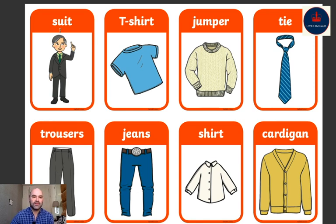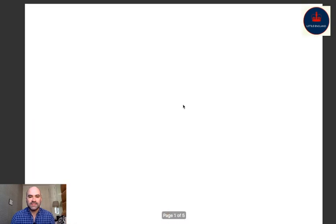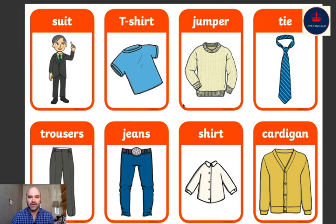So first we have here a man. The man is wearing a suit. Can you guys say that? Suit. Suit. So this guy is wearing a suit. We're going to go through these kind of quickly because some of you already know them very well. Okay, so we have suit, t-shirt, jumper, or in America we say sweater, jumper, and then here we have a tie.